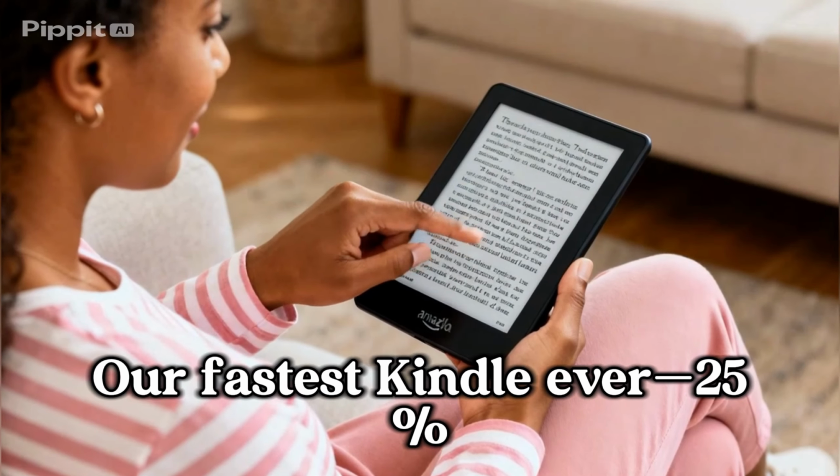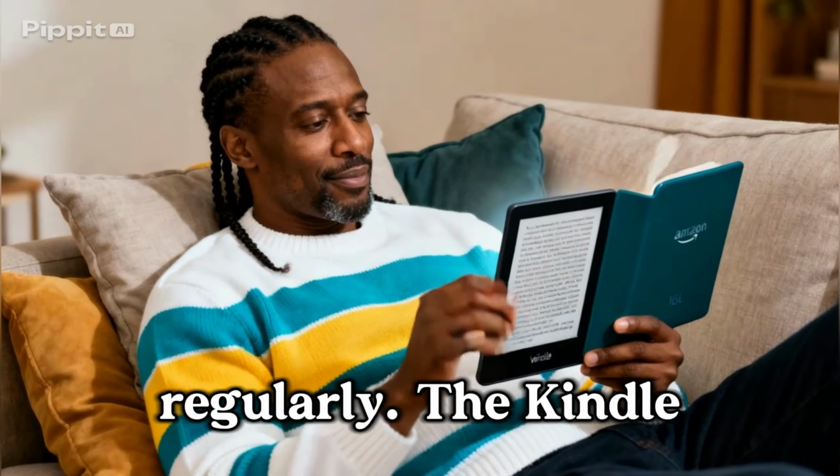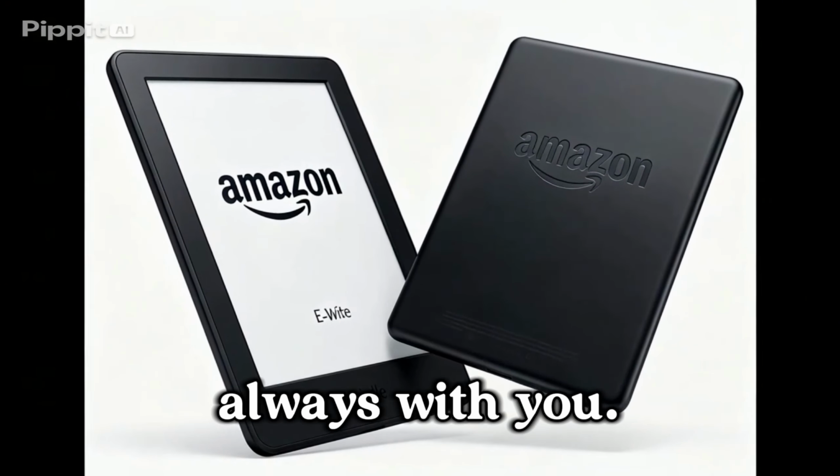With up to 12 weeks of battery life, your stories never have to end. Instant access to over 15 million books. Your next adventure is just a tap away. Perfect for bookworms, travelers, or anyone who reads regularly. The Kindle Paperwhite, your portable library, always with you.